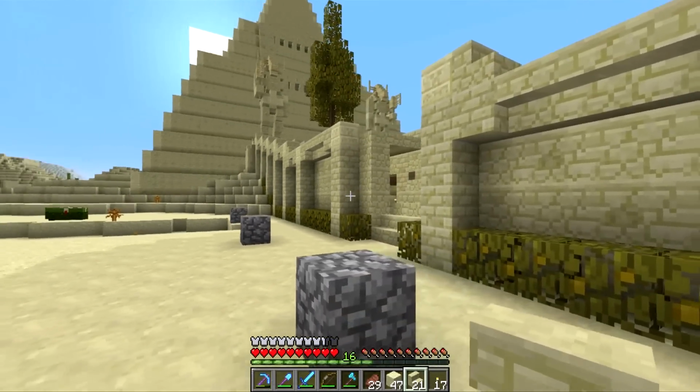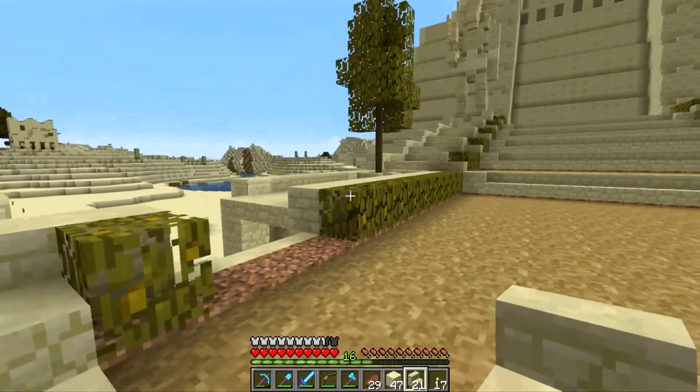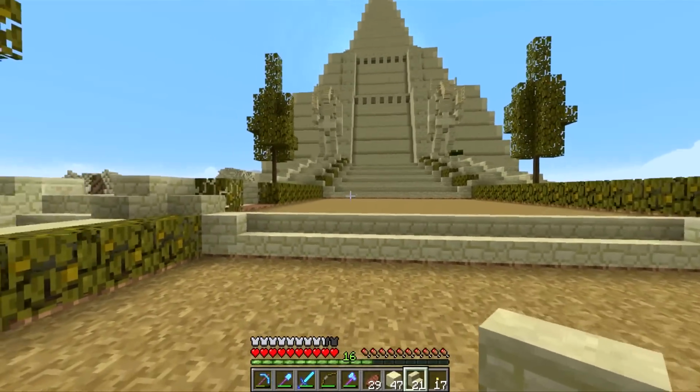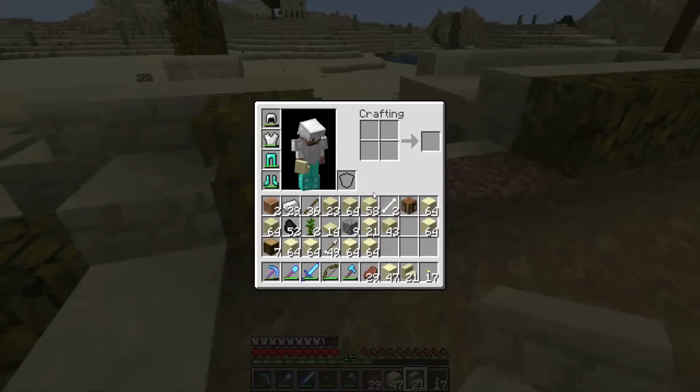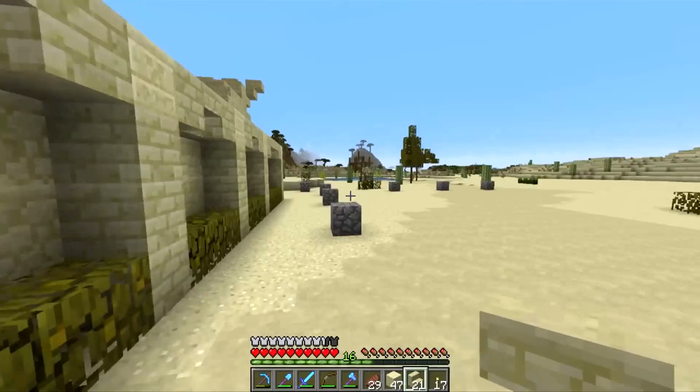Pretty good one. That's not bad right there. That is not bad. Yeah, I think that could work. And obviously we want grass right there, which I put all away. Let me just go grab some, because we want it to.